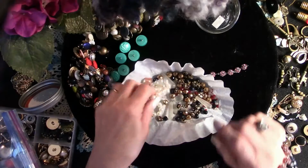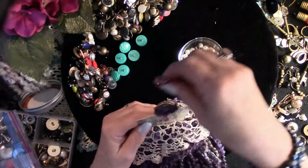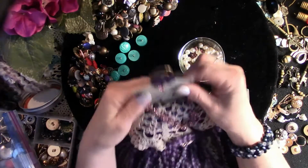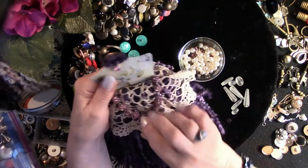Now we have a bracelet. This pearl necklace was in excellent condition. I cut the film a little bit short, but I am going to keep it. It is an excellent quality costume piece, so for $5 between the bracelet and the pearl necklace, it was well worth it.